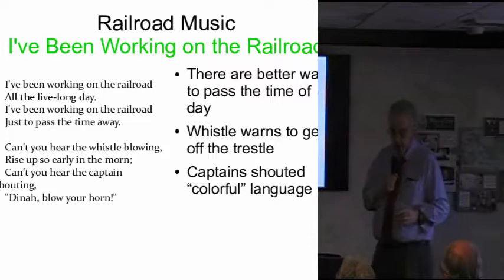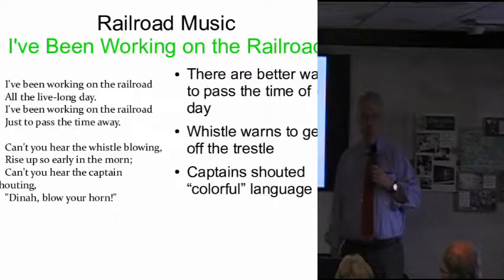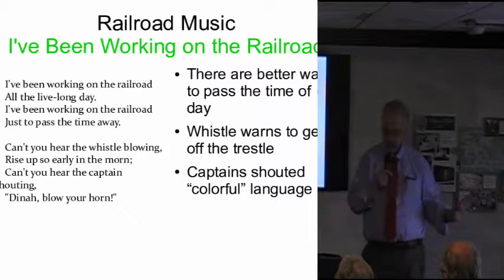Can't you hear the whistle blow? And that goes back to the Trestle Song. If you're working on the railroad and a train comes by, you can just step back. Not a big deal, the train goes by. If you're working on a trestle and you just step back, what happens? Yeah, 100 feet down to the rocks in the river below. They were always signaled way in advance, and they were listening for the whistle. When the whistle sounded, the men would scatter to the opposite ends of the trestle, be out of the way so the train could come through. So this goes back to the Trestle Song.